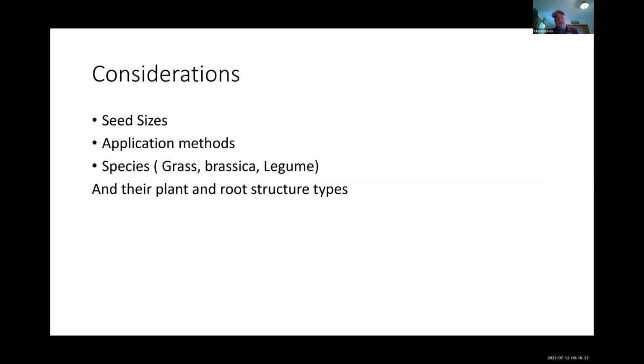I like having those three in, but we need to have something of a little shorter stature, a little broader leaf to make some canopy. We want to cover all different heights and sizes. So really understand the plant structures and the root structure types. Cereal rye or some of the cereal grains have a very fibrous root system. They complement very well with the brassica that has more of a tap root.